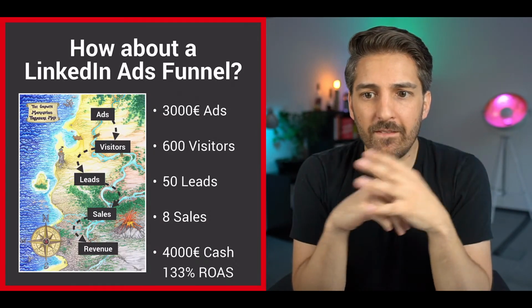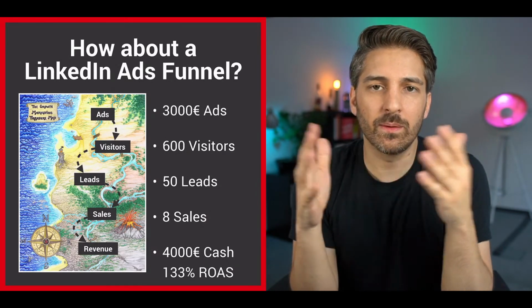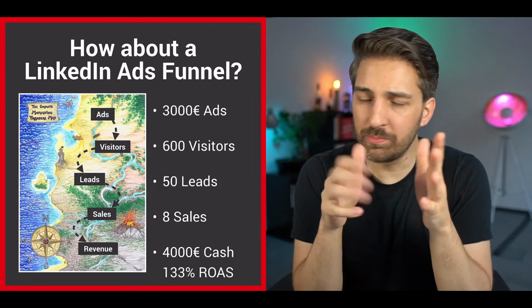That is above the goal that we set. We created 8 sales of the software. We earned roughly 400 euro per sale here. And this would be a very decent funnel.